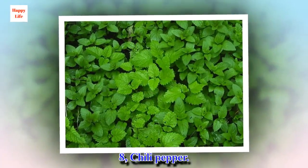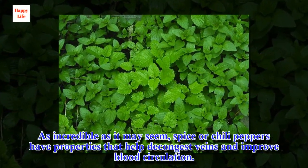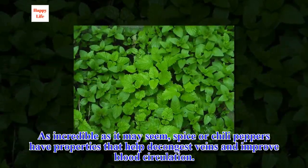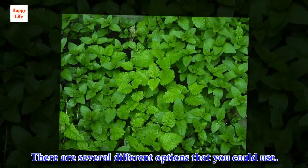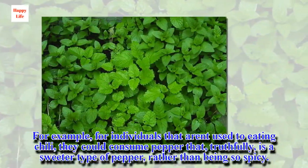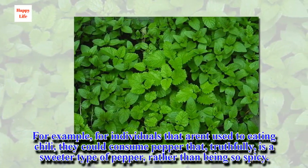8. Chili pepper. As incredible as it may seem, spice or chili peppers have properties that help decongest veins and improve blood circulation. That's why specialists recommend eating small amounts of this product. There are several different options that you can use. For example, for individuals that aren't used to eating chili, they could consume pepper that, truthfully, is a sweeter type of pepper, rather than being so spicy.